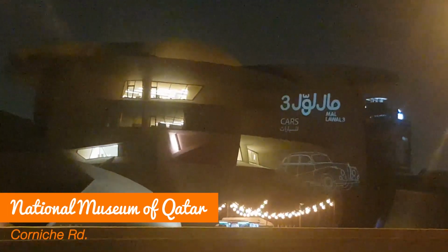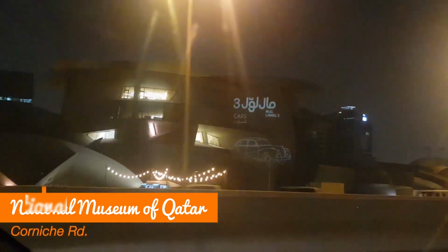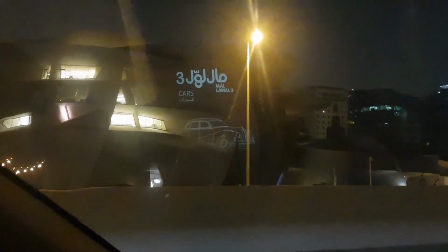Isn't that amazing? This is a short glimpse of the National Museum of Qatar at night. Later, if possible, I will make an exclusive vlog of it because it's one of the must-see places in Doha. So watch out for it!